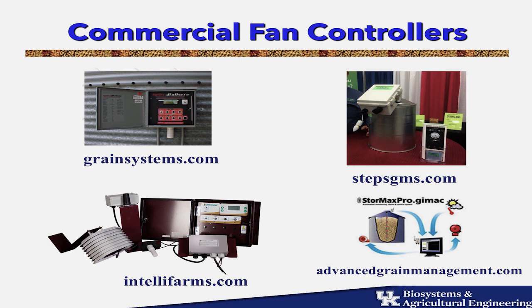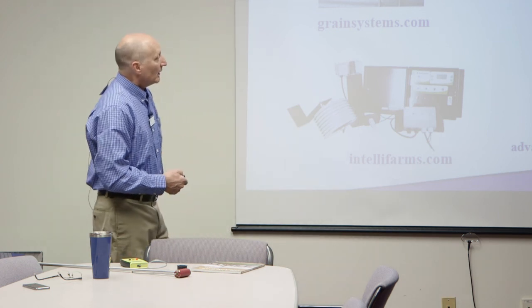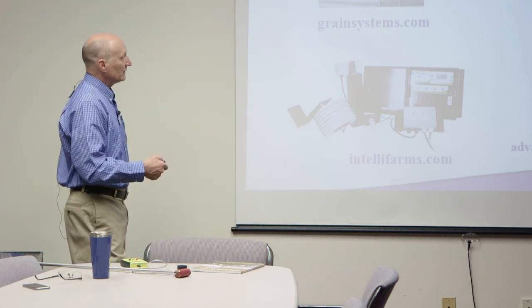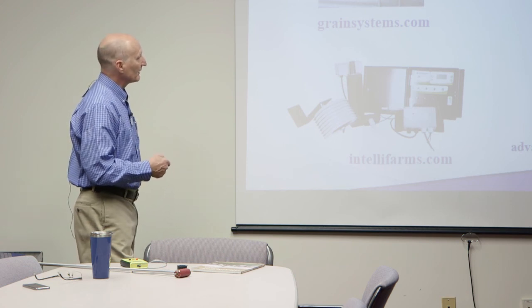Okay, so now we're getting to some of the instruments that are commercially available for monitoring grain. This one in the upper right is one I saw at the machinery show just last month. It's a $400 device. It actually just turns a fan on and off that's programmed for the temperature. So you can dial it down each month, run the aeration fan. You can monitor that with your cell phone if you have a Wi-Fi connection on the site. And all these have that same capability these days. But so that's kind of your low-end system. There's a website for that.